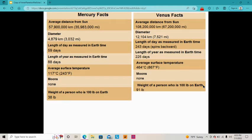243 days on Venus, since Venus spins backwards. The length of year as measured in Earth time is 88 days, and that's on Mercury. On Venus, the length of year as measured in Earth time is 225 days. And the average surface temperature of Mercury, you can compare these and see that Venus is way hotter than Mercury, even though Mercury is very close.